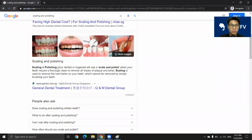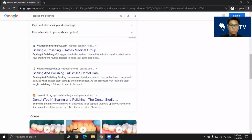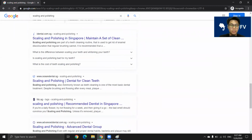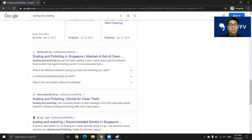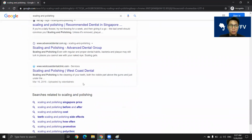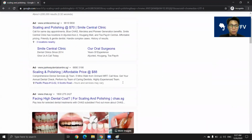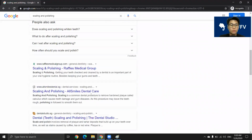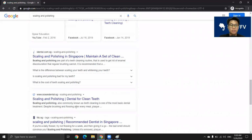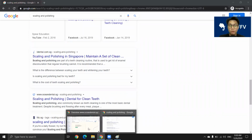Okay, so this is the featured snippet. So 1, 2, 3, 4, 5, 6. Right now they are on the 6th position, counting right. 1, 2, 3, 4, 5, 6. Right now they are on the 6th position. Okay, it's going to get them a lot more traffic.